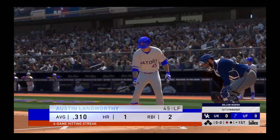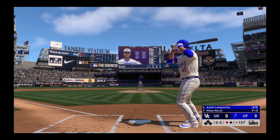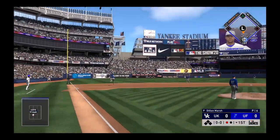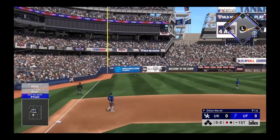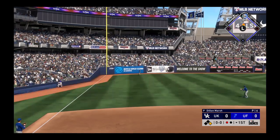At the plate, Austin Lang. He's hit the ground running right out of spring training, entering this one with a batting average over .300. Swing, that's a shot into left. He leaps, but he can't get it. It's down. That's going to be extra bases. There we go. We're up at two. Where you go, Austin?